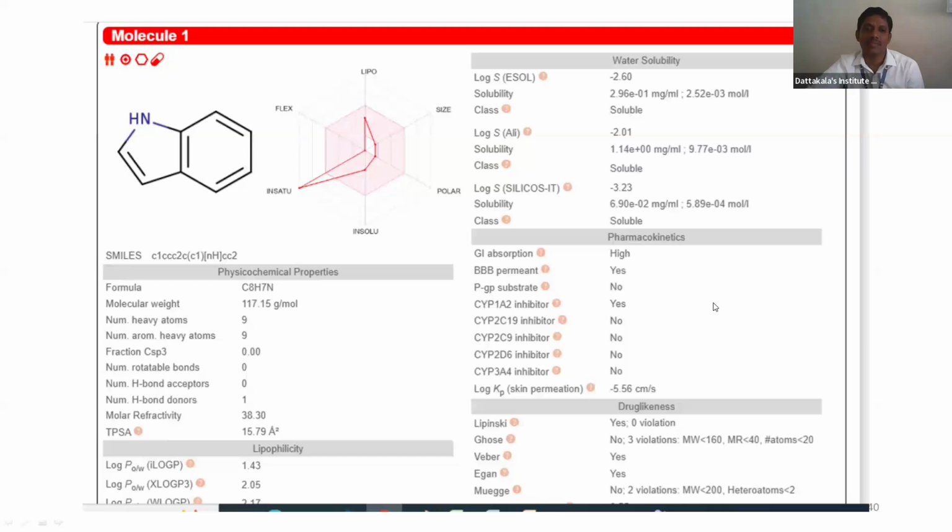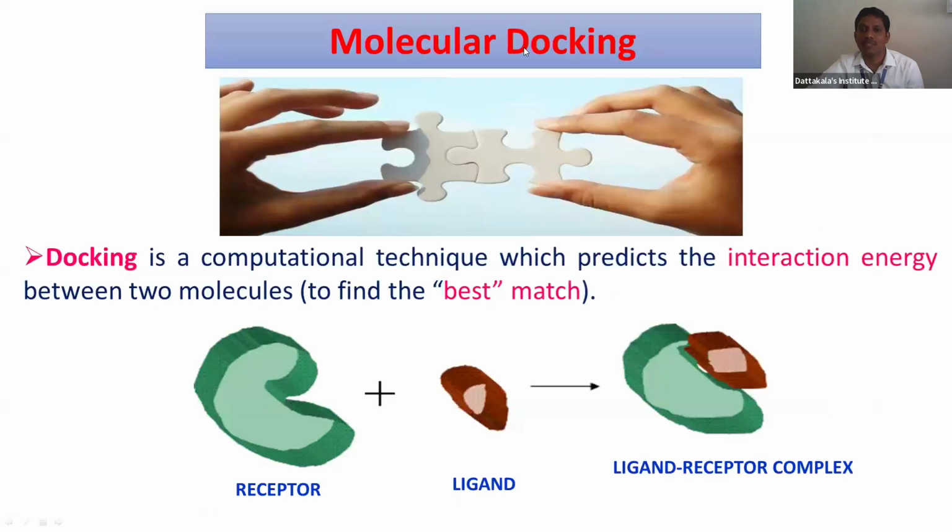So after generating this, here you can observe the physicochemical properties, lipophilicity properties, water solubility properties, and pharmacokinetic properties, that is GI absorption, blood-brain barrier permeation property, and drug likeliness, that includes Lipinski rule violations. All those things can be predicted for that molecule. You can even download all those predicted values, so that we will get some prediction values of the particular molecules. After that, another important tool is molecular docking studies.